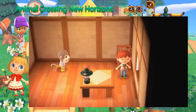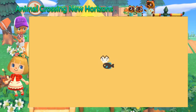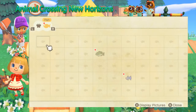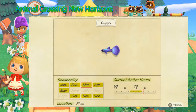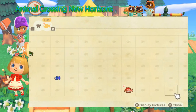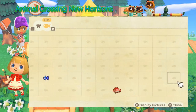What about my Critterpedia? What's up with that? Oh, wait. Could I call the rescue service? Common bug. Common butterfly, I mean. Seasonality. Every month. Hey, newsflash, kids. Seasonality is a word.